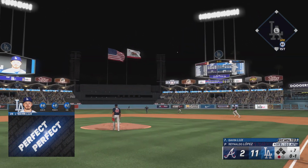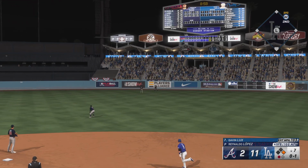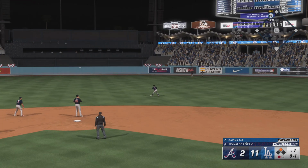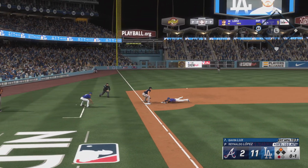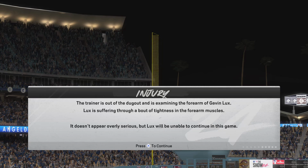That one ripped right center field. It bangs off the wall. Round second, digging for third. He is safe. It's a triple. Just missed out on the homer.